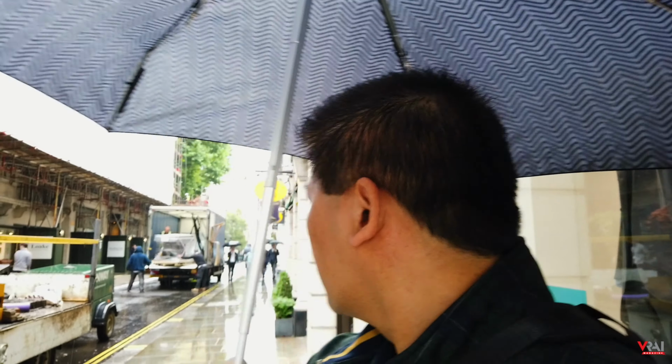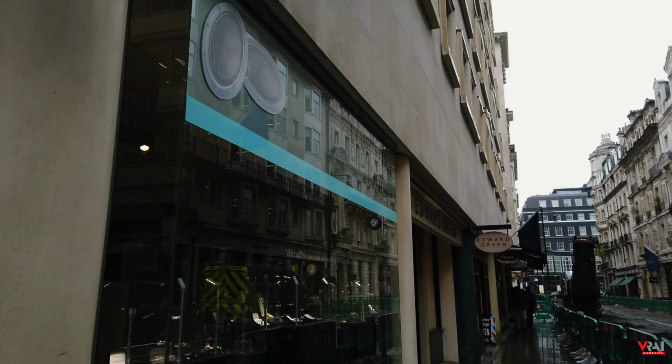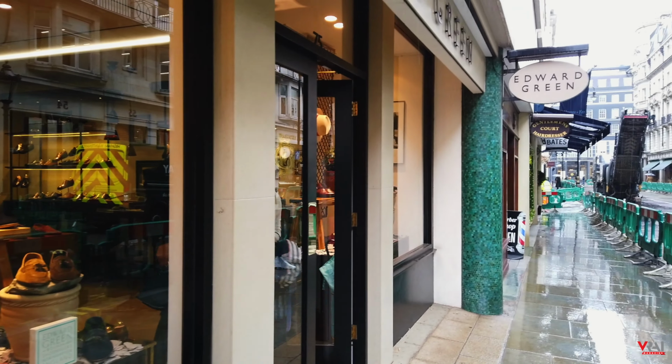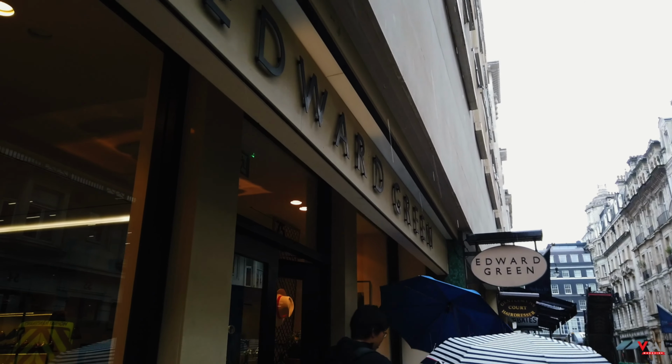Okay, so here I'm coming up to a place called Longmire Cufflinks, and so I guess all they sell are cufflinks. I had no idea. Hold on, hopefully you can see this. All cufflinks. Wow. Interesting. And then she did mention this place called Edward Green. So here we are at Edward Green, checking it out. Let's go in and see what they have.